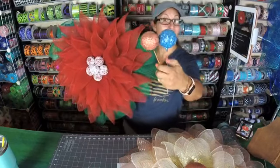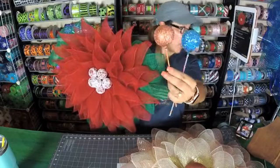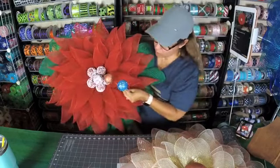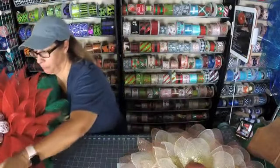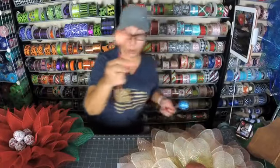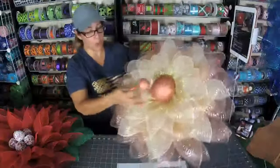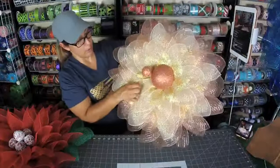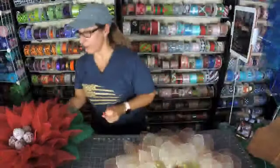So this is the sky blue, and this is the rose gold in the poinsettia. So I was going to, and I could have used the rose gold, the smaller ones as well. You would just line them up. Do the 6, do the 5, and then the one in the very middle, just like this one.